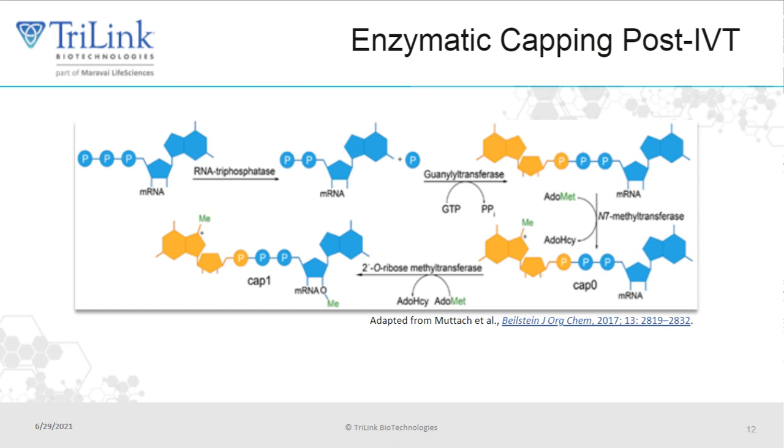However, in order to convert the cap zero to a Cap1, a second enzyme, or 2'-O-methyltransferase, is required. For best results, we recommend a gentle heat denaturation of the RNA's complex secondary structure to ensure the 5' end of the molecule is accessible by both enzymes for this enzymatic capping process. Heating of the RNA in the presence of magnesium will result in phosphodiester bond cleavage, and therefore mRNA products from an IVT must first be purified prior to enzymatic capping.